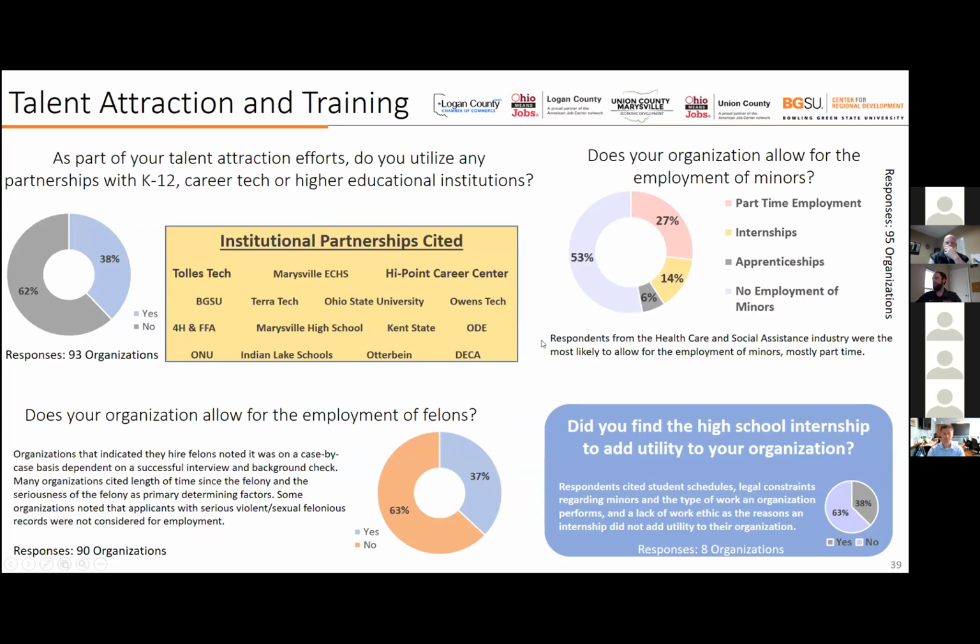So more in the talent and training attraction, we were looking at K-12 career tech and higher ed institutional partnerships. Again, Tulsa Tech, High Point Career Center were the most commonly reported, but 62% reported that they did not have any partnerships. Looking at organizations that allow for the employment of minors, it was the healthcare and social service industry that was the most likely to see the employment of minors, and that was mostly on a part-time basis.